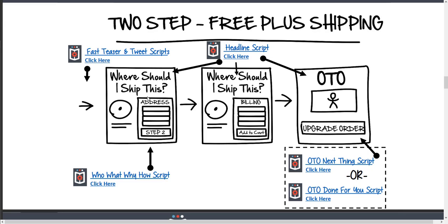The only difference between these 2 pages is that here it says address and here it says billing. So when people come to your site and land here to get your free plus shipping offer, you only need this landing page with this form and then an OTO page.